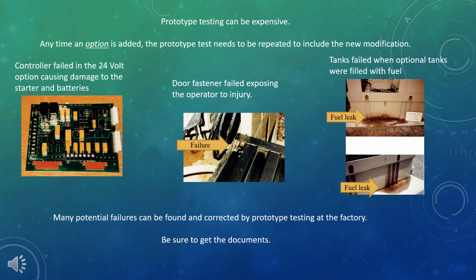In the photo on the left, you see a controller that worked perfectly in the 12-volt version, but when the 24-volt option was taken, it caused damage to the starting system. In the center, you see a latch on a door that has failed. Now that little latch at the bottom caused the door to be impossible to remove and it wouldn't go back in its normal position. That door weighed about 50 pounds, so this exposed the operator to injury.